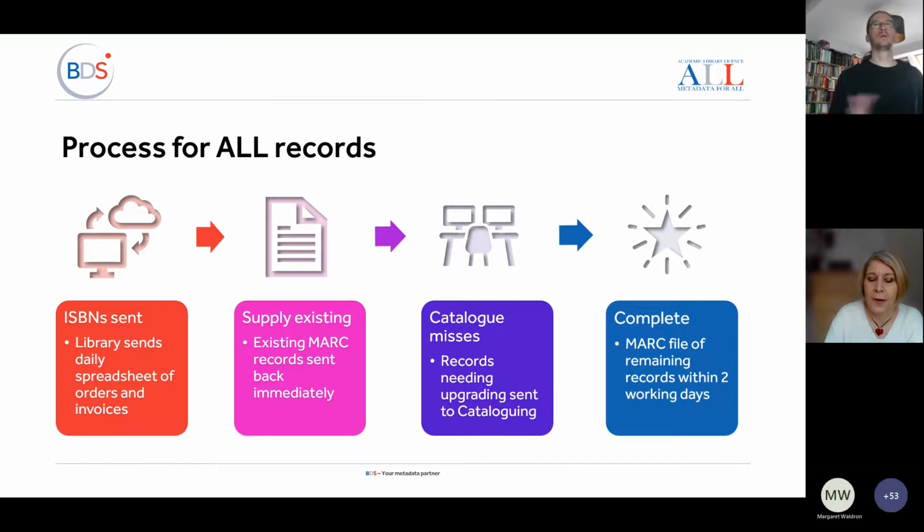If we need to work on the records further to improve the quality, then these are categorised as what we call misses on our system. And those are the records that are going to our cataloguing teams to work from. And then we would aim to have those records back to the library within 2 working days.